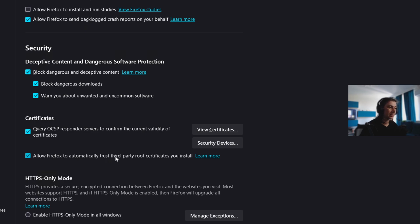Allow Firefox to automatically use third-party root certificates you install. This is mostly for custom certificates. Basically, it's mostly related to if you're using, again, a work account. For example, when I work remotely, I do have a certificate given to me by my workplace that you install in Windows, and basically you tell Windows, hey, anything signed with this certificate you can trust.